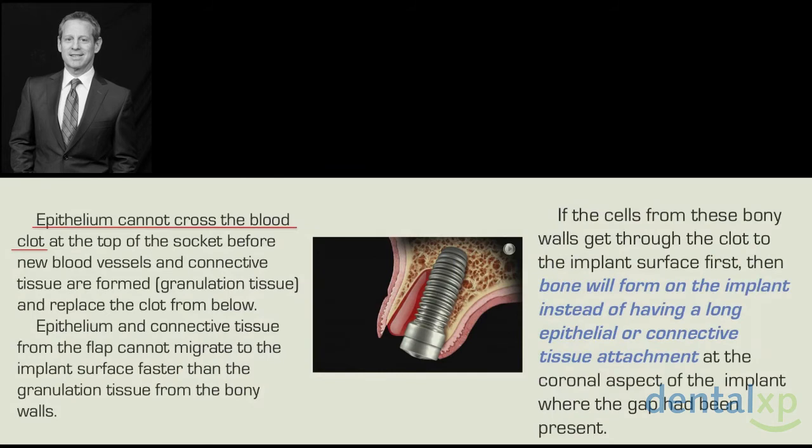So if you look at the animation here, you see it's starting to move slowly, and you can see the clot is there, but that soft tissue doesn't get to the implant until the vascularization is completed. Now it's at the side of the implant, but by then, you've already got bone filling in the base of the socket. So again, the epithelium cannot cross the blood clot at the top of the socket before new blood vessels and connective tissue are formed and replace the clot from below. And that's a critical thing to remember, and that's why these things seem to work. That's why they do work. So this is proof of principle, if you will. So the bone will form on the implant instead of having a long epithelial connective tissue attachment.